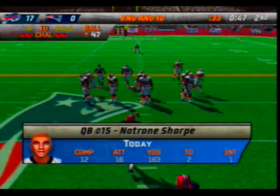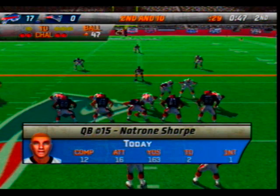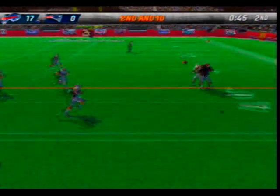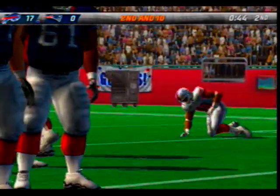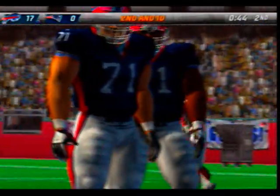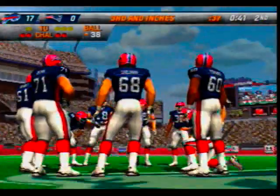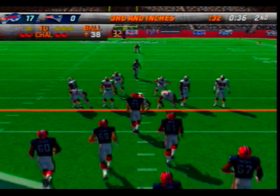Second and 10. Ball on the 47-yard line. From the gun. With the pass, Kelly comes up to make the play at the 38. Jones has five receptions in the game. To convert on this third down, they have to get it to the 37.